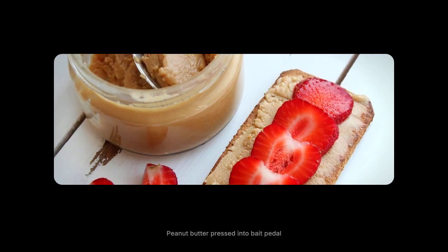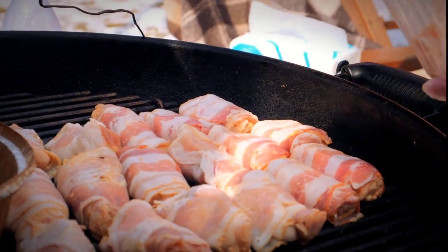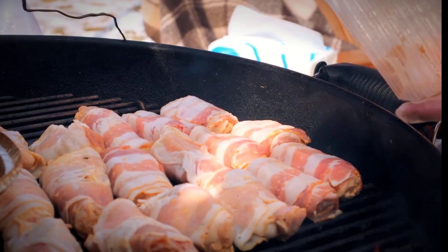For bait, peanut butter is excellent, a small amount pressed into the bait pedal, not piled on. Cooked bacon also works extremely well. Replace the bait every 2 to 3 days if the trap hasn't fired.